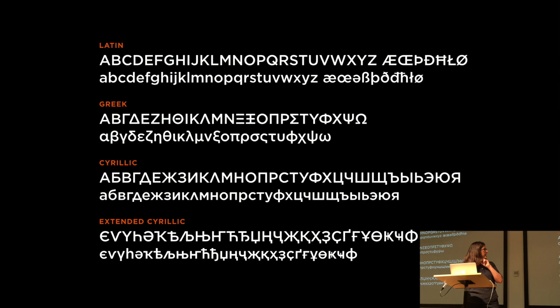If you take a look at some of the shapes down there, of course, not that this is anything compared with the kinds of scripts that a lot of people in this audience are designing, but for someone who had just designed only Latin up to this point, I was a little bit like, whoa.